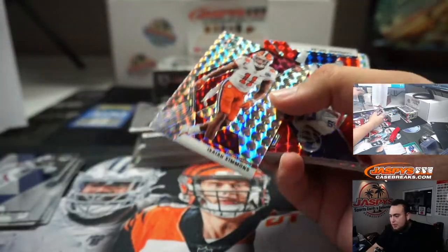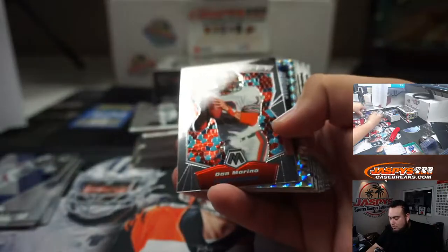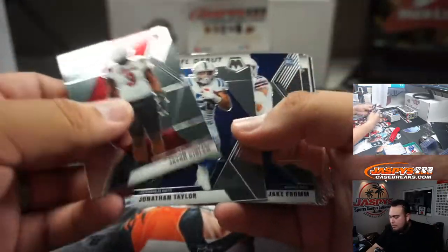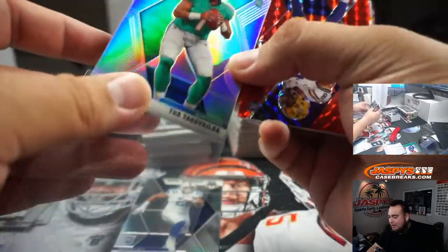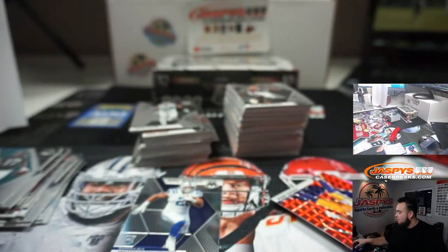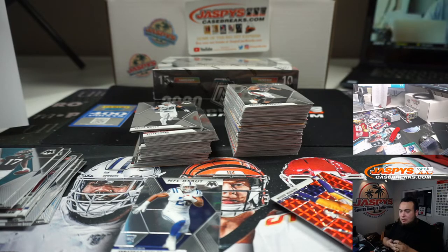Isaiah Simmons. I know, right? Let's get a Rogers one for you, buddy. Zeke Elliott. Wow. What a half case, guys. We have a Tua Tagovailoa silver, Joe Burrow silver, and a Justin Herbert silver. Crazy. Bryson with the Dolphins, though.